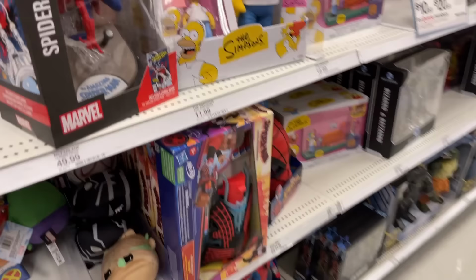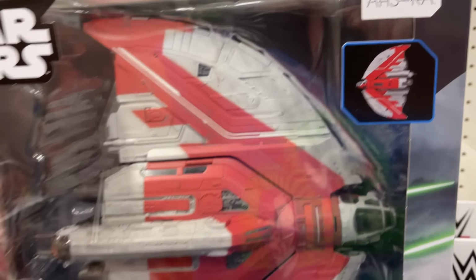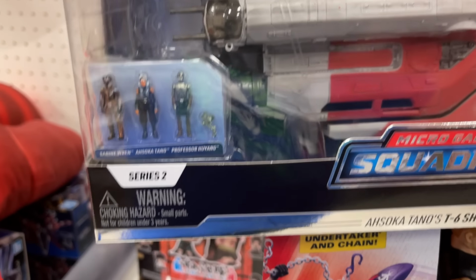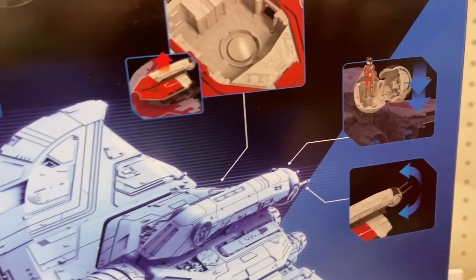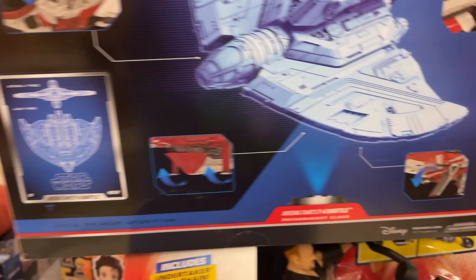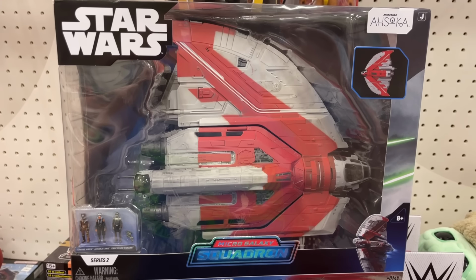Alright, I'm gonna look around and we'll see if we can find anything else at Target. So check this out. Missed this the first time we walked through. They got the Ahsoka shuttle, so that's pretty cool. Got the three figures going on there. Maybe a fourth. I don't know what that little thing is. But looks like a pretty cool ship you got going on. Got some different like bay areas. Got the blaster switch in there as well. So, pretty cool. Star Wars Squadrons and the Ahsoka Star Warship. Alright, I think that's going to do it for Target.